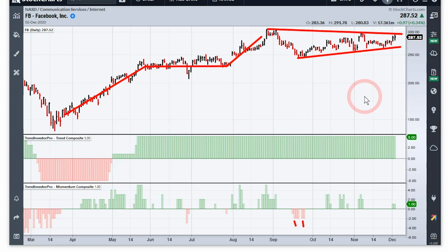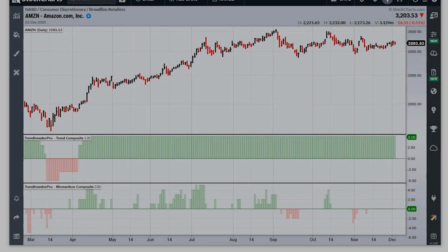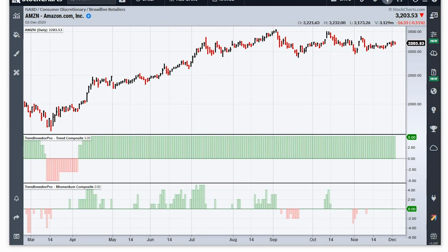And a breakout in Facebook would add to the Alphabet strength and the Apple breakout, and that would be really positive for the Qs. So here's Amazon, and Amazon is definitely a consumer discretionary play, even though we do have Amazon Web Services, which is clearly a technology play. But Amazon shows the same pattern here, a consolidation. And it's really at an interesting juncture here because it is near these lows here.